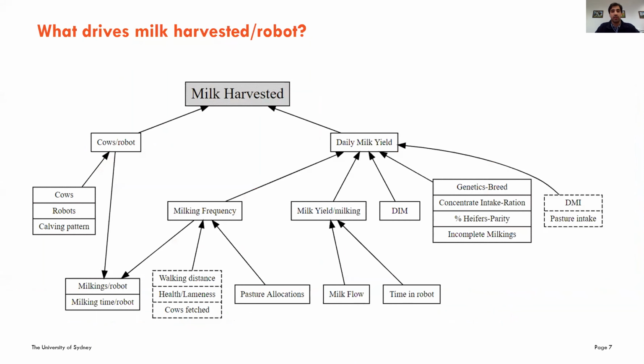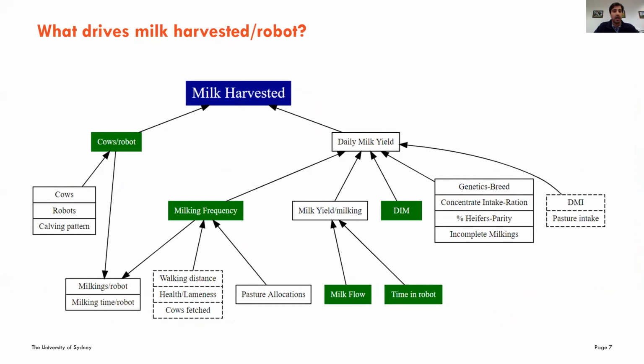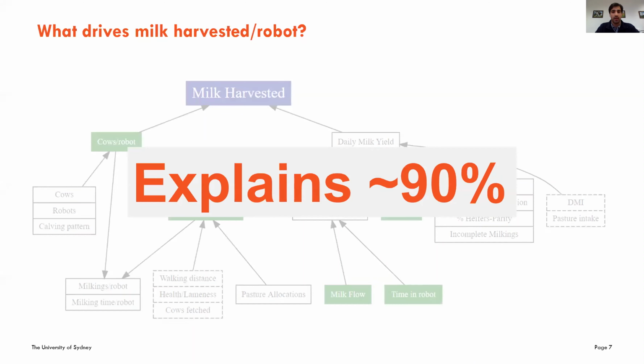As milk harvested was the main driver of profit, we also put all the indicators together to try to identify the factors driving milk harvested. And we found that there were 5 main factors that drive milk harvested: the number of cows per robot, the milking frequency, the milk flow, the time in the robot, and the days in milk. This model explained 90% of the variance in milk harvested.